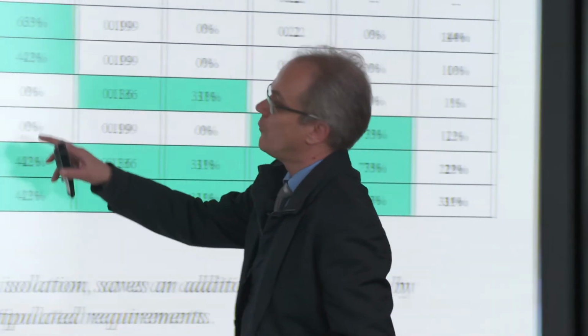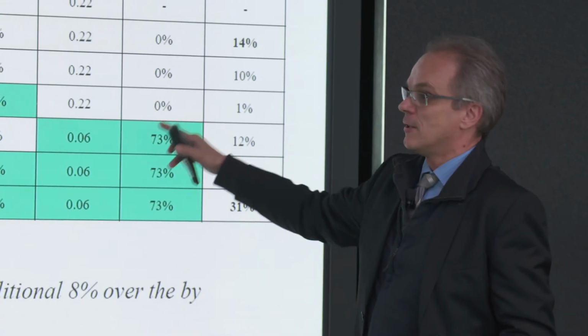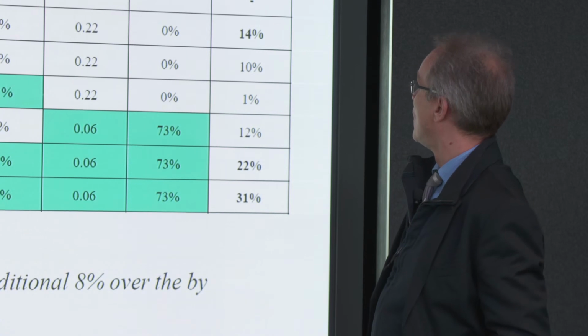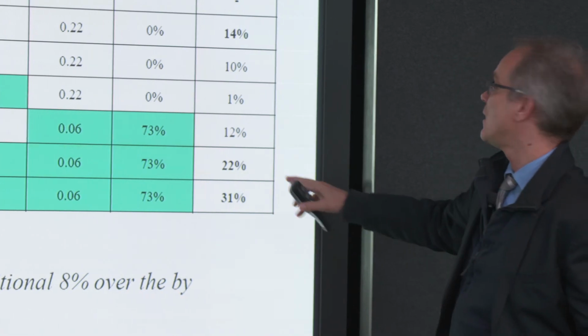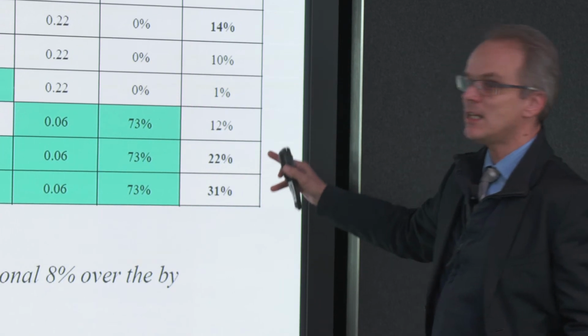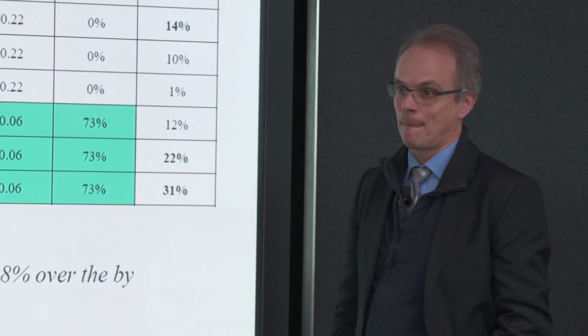Big improvement in leakage, big improvement in energy. So if I add all of these up, and I wouldn't have made a mistake here, then the proposed improvement of all these three elements leads to 22% of energy savings on this project.